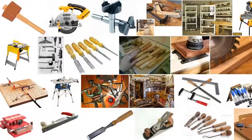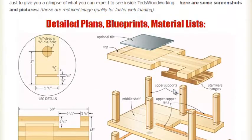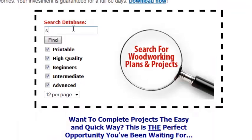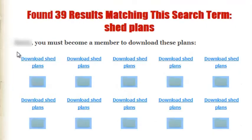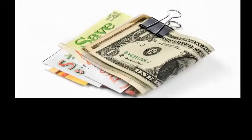It even shows you the different tools needed and how to use them, and really explains the entire process with step-by-step instructions and photos. You will not just be able to search any woodworking plan in seconds by using their easy-to-use search tool, but will also make any project easy and hassle-free while saving lots of money.